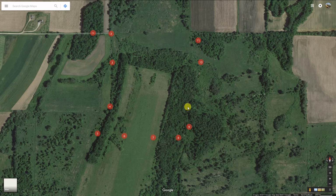This area over here was kind of a bust. You know, didn't see too much for sign or tracks or anything. Just those field tracks on that field road, which, like I said, is more than likely nighttime activity. But did make my way up here to this real thick bedding up here, which was a great find, because that means that this spot up here will more than likely be a really good evening sit.